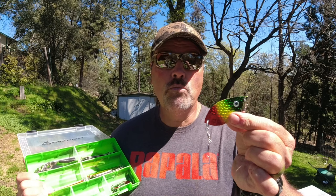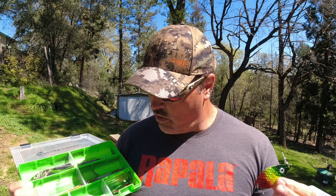Pair that Gulp or a night crawler with a slow death hook. Thread that on there. That's going to make it rotate through the water. Very important. If your worm or your Gulp isn't rotating, it's just not as effective. So you want it to rotate. And then pair it with a small Dodger. My number one presentation is a mini willow leaf paired with a worm or with Gulp.